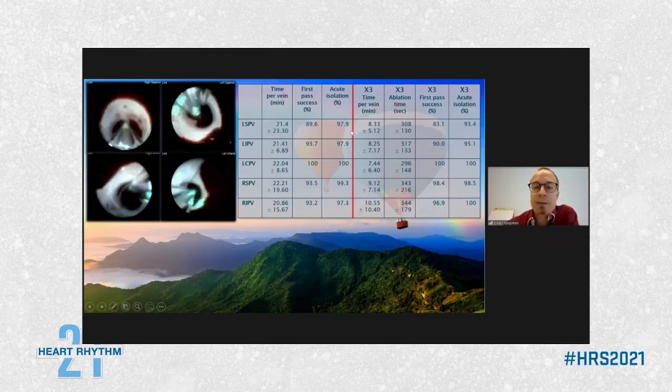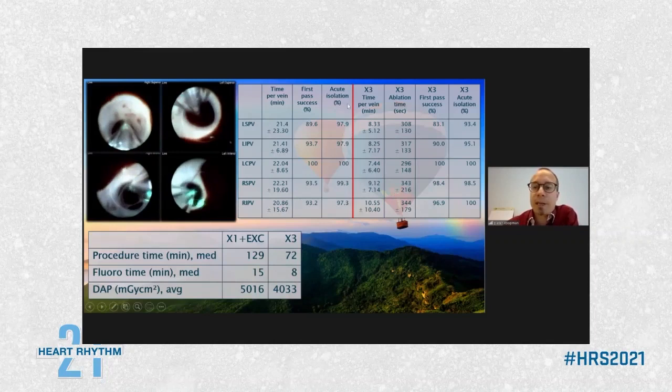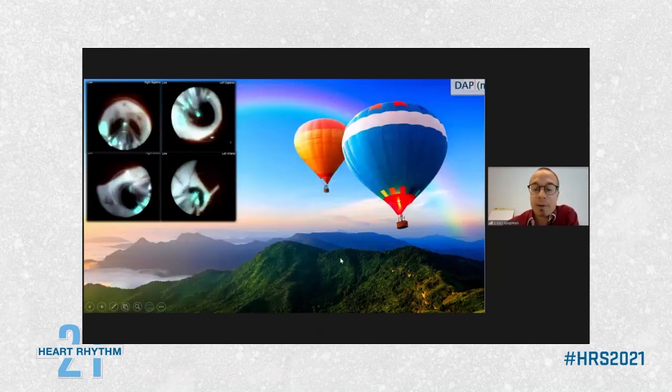It did not change our first pass and acute PV isolation success. As you can see, it's around 90 to 100%, but procedure times were halved. Fluoro time is also half, so procedures went a lot faster and with a lot less radiation.